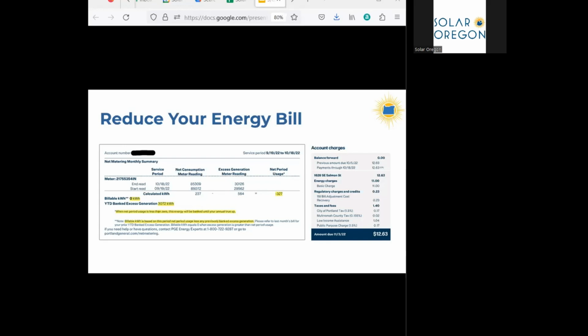So this example shows you just how much you can save month to month. And in Oregon, we do have pretty cheap electricity due to the hydroelectric dams. However, it is important to remember that electricity prices will still increase, and that estimated increase is about 2% per year.